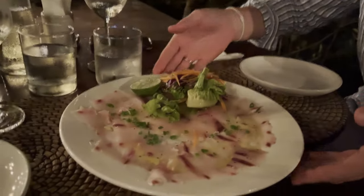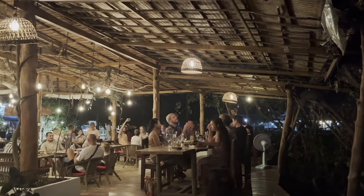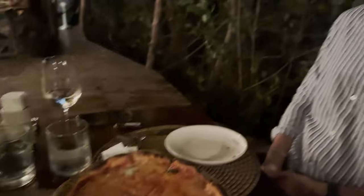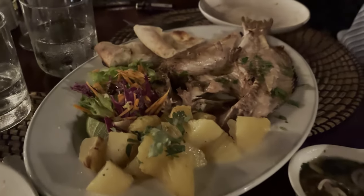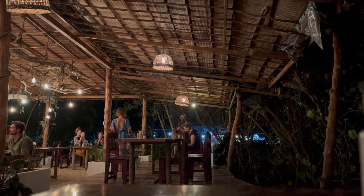This is carpaccio. I don't know what fish it is, but it's definitely something fresh fished by Francesco. Just realized that we have a big friend from the other side of the glass. I never seen a gecko this big.